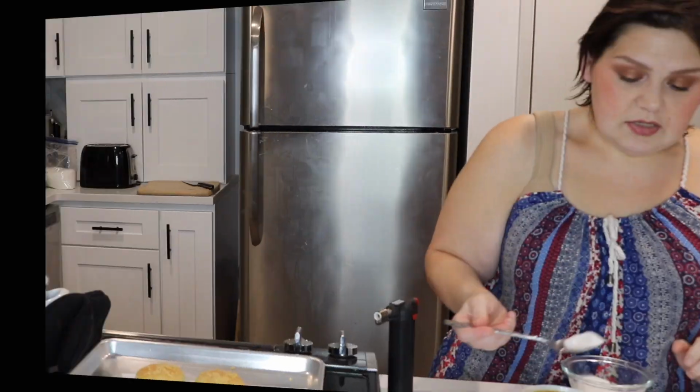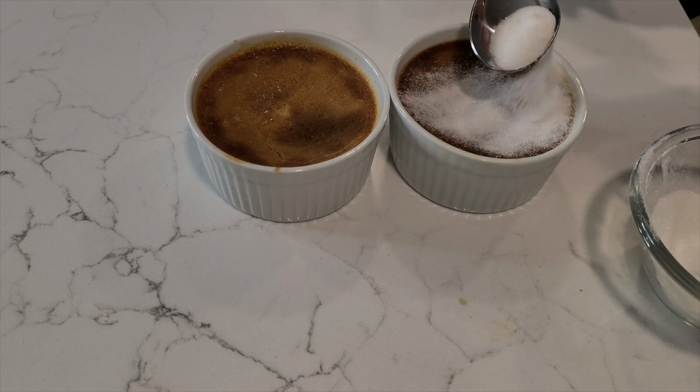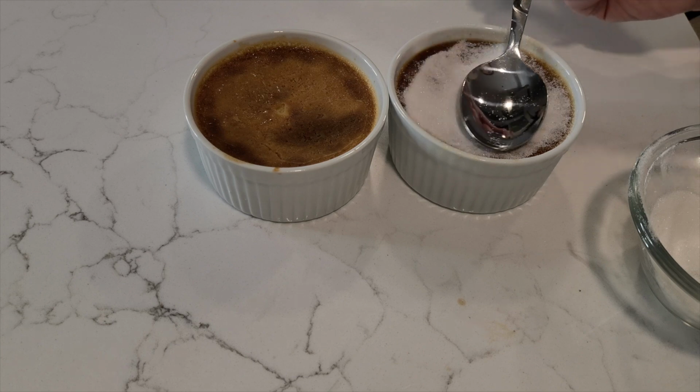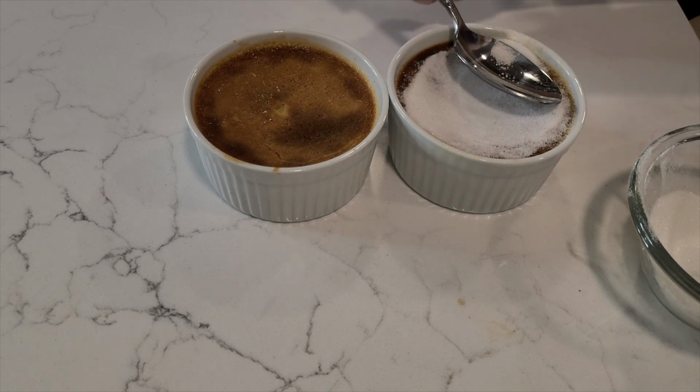My favorite part. So you need just normal granulated sugar, and you're just gonna spread that over the top. And if you have little clumps, you can break that up. Use the back of your spoon to kind of push everything to the edge. And you wanna make sure it's all in an even layer.